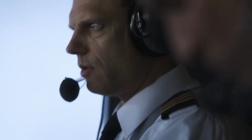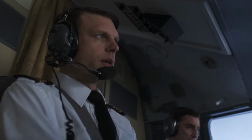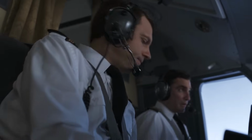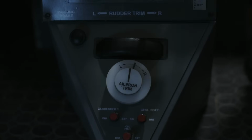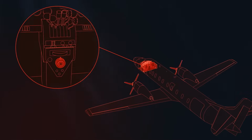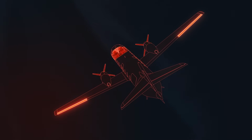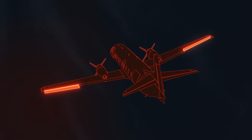What's going on? It wants to roll left. Really? I'm holding it right. Something's wrong with the controls. Need to trim half turn to the right. If the plane is rolling in one direction, applying trim avoids the need for continuous pilot inputs. Trimming it right brings the left wing up and levels the plane.